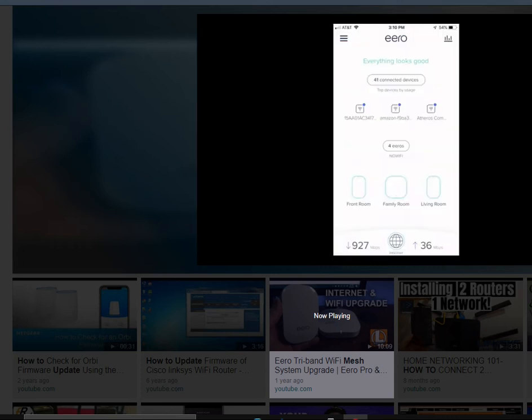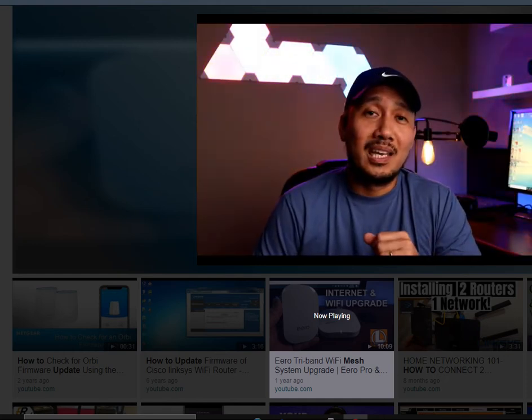On the Eero app, you will know the status of your network and your Wi-Fi. And you can see that now I have 927 megabits per second download and 36 upload speed. Time to check the speed in my security cameras.